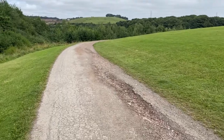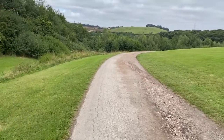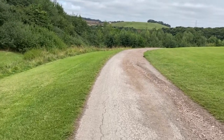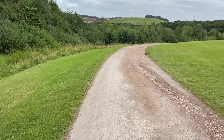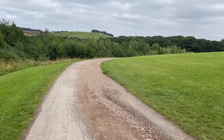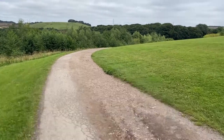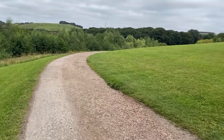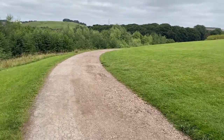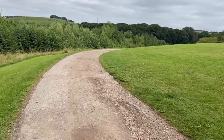I've just found another one of those benches, but it didn't have a snowman on this time. It was just like a sunshine, but then on the end this time, instead of a sculpture of a woolly hat, it was a sculpture of a pair of slippers. But I couldn't film it because there's quite a few people there with kiddies, so I didn't want to be filming around them. I don't like to do that.